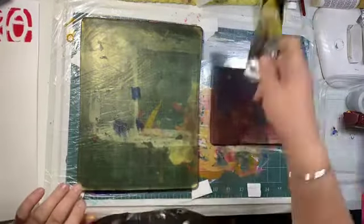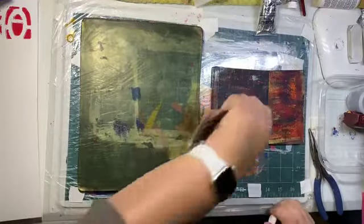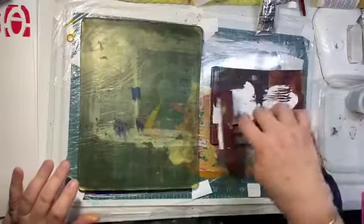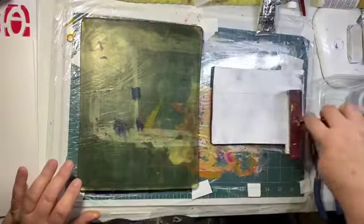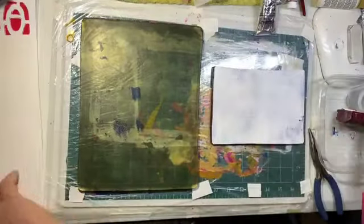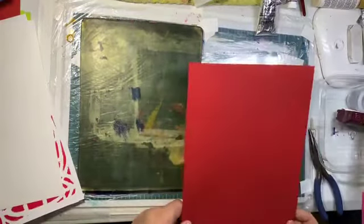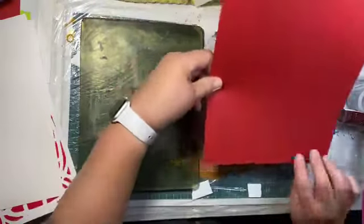Let's do some white on that. And we can print it on red paper if we want to just to see what the white does. If I did it on white paper, you wouldn't know. That is a pretty blue, isn't it? It's so deep. I really love it. Deep and rich.